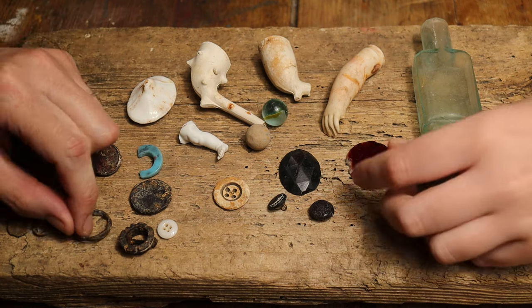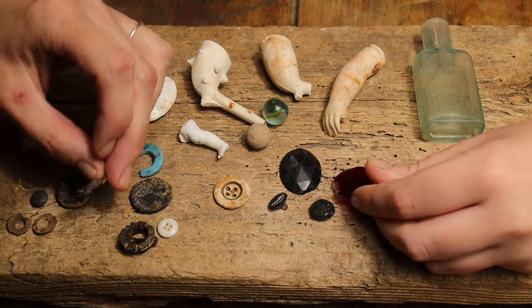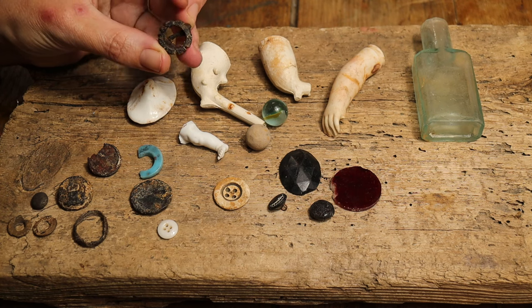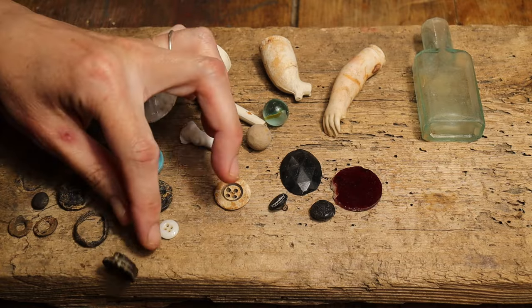Well, we'll soak that. I mean, that could be a ring. Don't know. I've seen these, we found these before. It's like a buckle, isn't it, maybe? I don't know. Not sure. It's quite useful, though, I imagine.